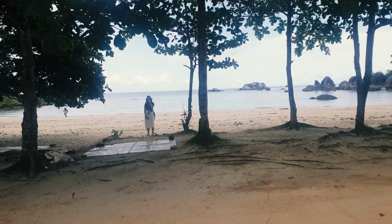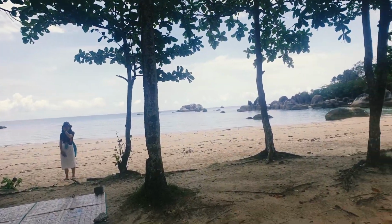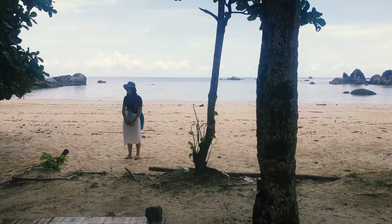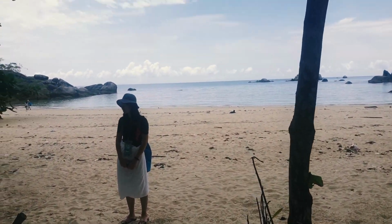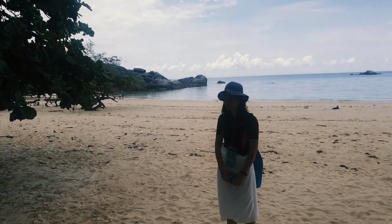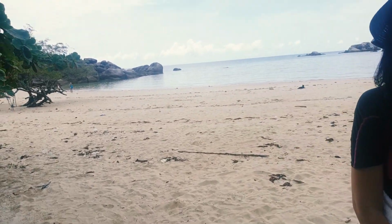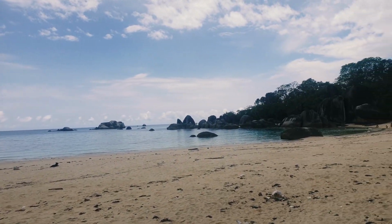What do you know? As we are about to leave this area, the weather clears up. So nice, so blue.